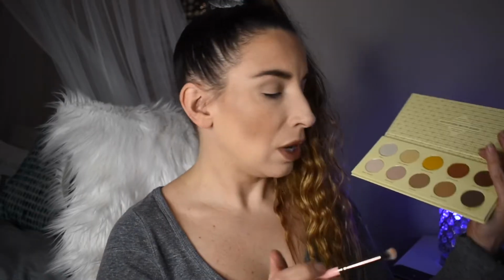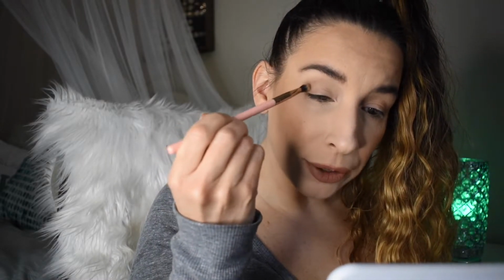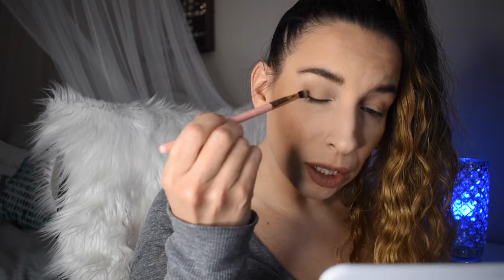Next, I'm going to go with this Luxie brush. I know you're like, girl, but I need different shapes for the eye look I want to go for. I'm going to go in with Conched. I think that's how you pronounce that. I'm just going to pick a little bit up, and I want to focus this on the outer edge of my eye. I'm just blending that along the outer edge. I want to do a little gradient look, but keep it really soft.